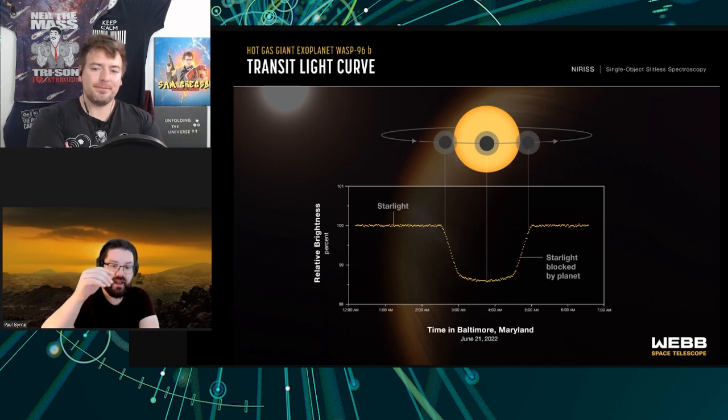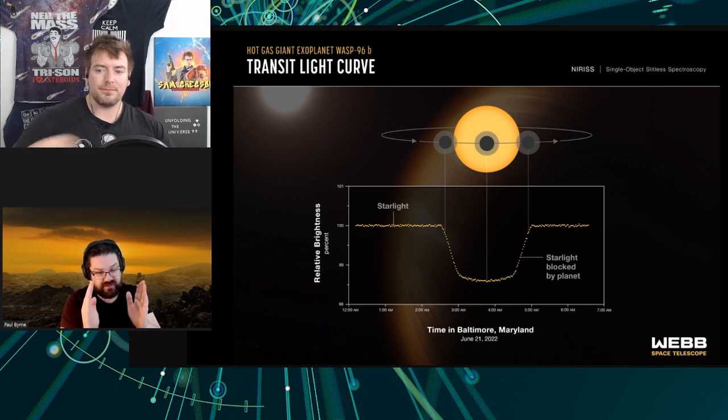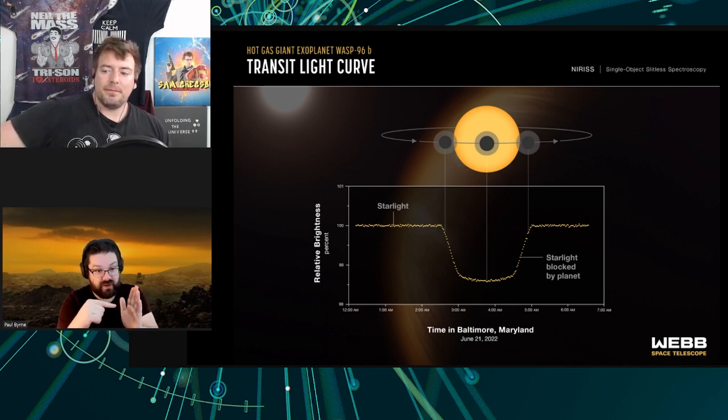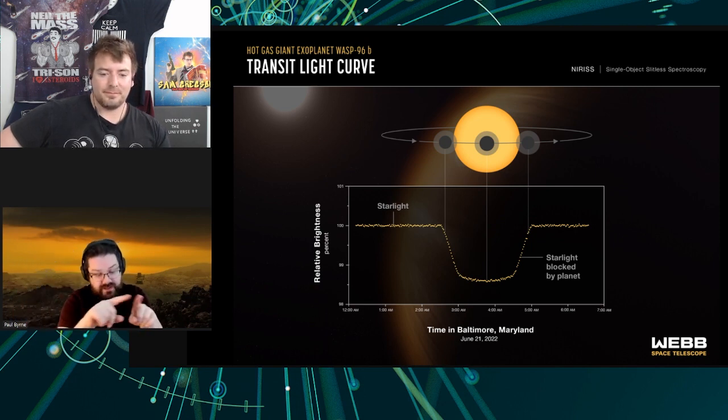and as it moves across the face of its own sun, its star, the light from that star dims, and it dims down a bit, and then as that planet transits across the face of that star, the amount of light being blocked is about the same. And then as it moves away towards the other edge of the star, the light comes back up again. Right? So that dip, and the dip in and of itself isn't all that important.